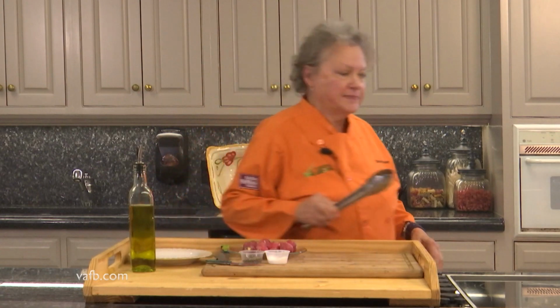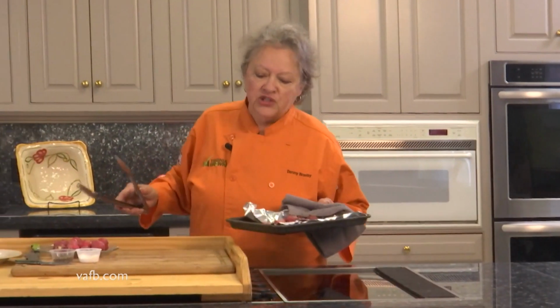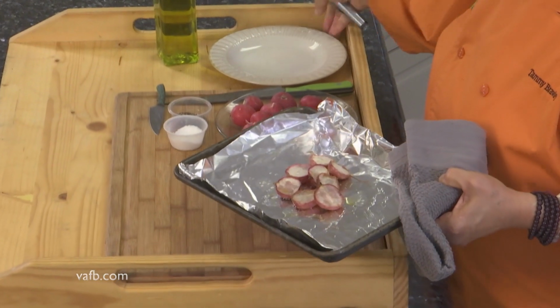All right, so our radishes have been in the oven for about 20 minutes or so. We're going to pull them and we're going to put them on a plate. As you can see, they are somewhat shriveled. That's the texture that you're sort of looking for. And we're going to take them off of the pan and put them on a plate.